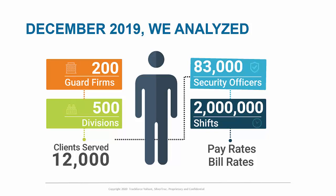Within that time period, we analyzed about 200 guard firms across 500 divisions, managing 12,000 unique clients. Within that group, we looked at over 83,000 security officers working over 2 million shifts. Within that set of data, we were able to review and analyze pay rates and bill rates. It's important to understand that this data is aggregated, anonymized and generalized to ensure privacy and security.